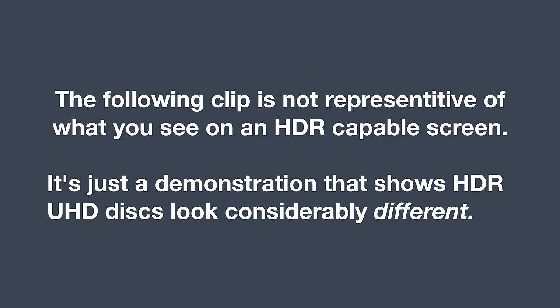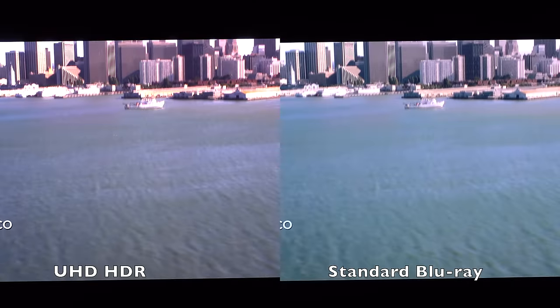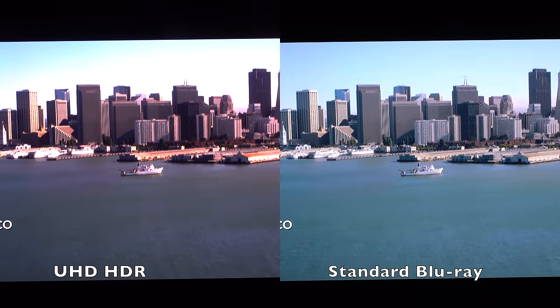Now, what you're going to see here is a shot that was done all in one go. I pressed record on the camera, played the Blu-ray, then played the UHD Blu-ray, and then split it and put it side by side. So the camera didn't stop. I haven't changed the settings on the camera.